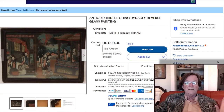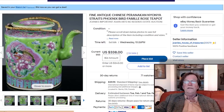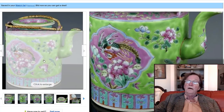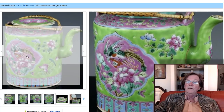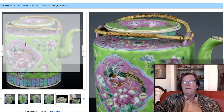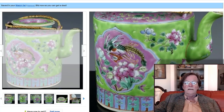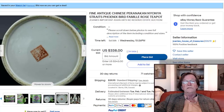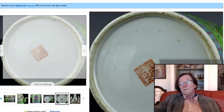All right, and the reason is that people see these and they just assume they're one of those really bad copies they made in the 1950s. It's not, it's a real one. And over to this Straits lime green Peranakan teapot, late Qing, nice color. Did they bother with a picture of the bottom of this thing? Yeah, there's the foot. Looks fine.